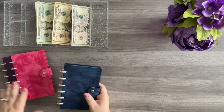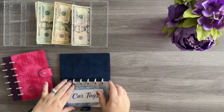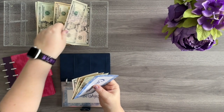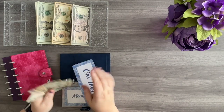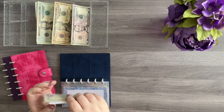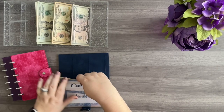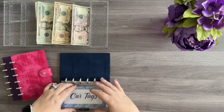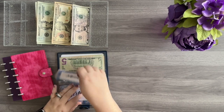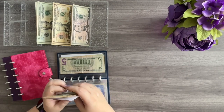And then we're going to move on to our lower priority sinking funds. And then for car tags, I normally put 7 in here. This week I wanted to put 5 just because I didn't really want to have a bunch of ones. So 20, 35, 40. So next week I might go ahead and throw a 10 in there to kind of balance out, only putting in 5 this week. And then memberships is getting a 10. So I currently have 60.